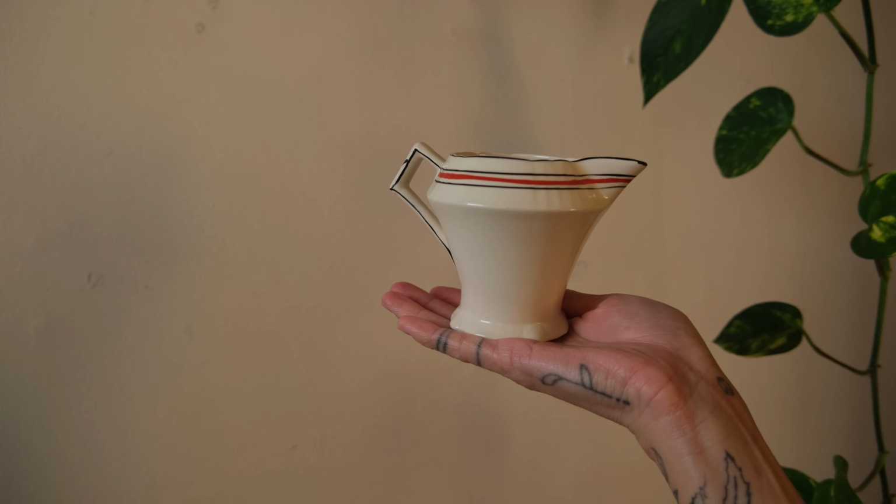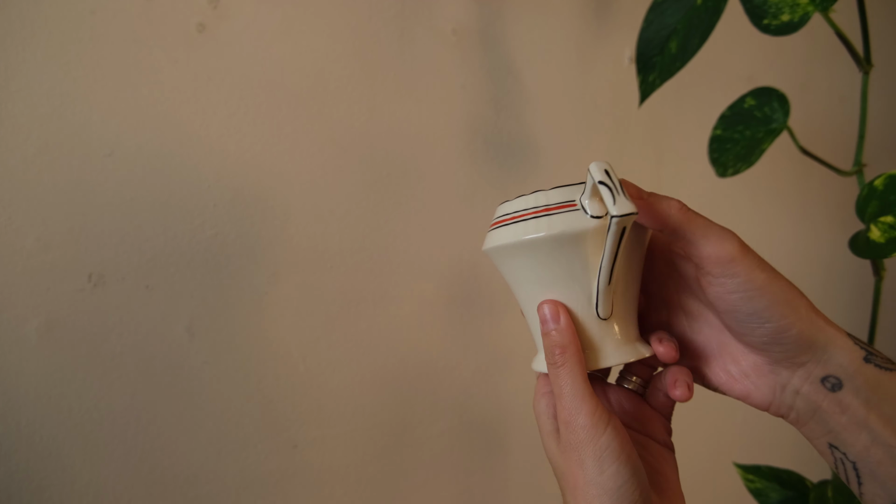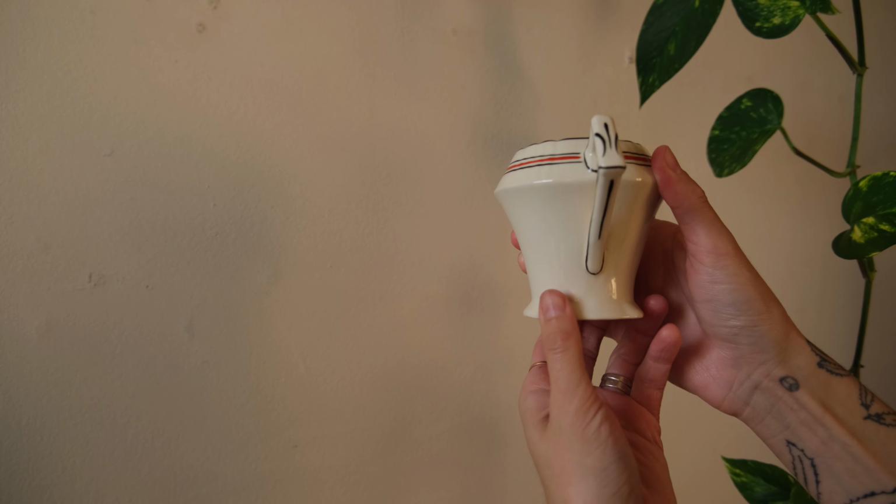This is my most recent find. Is it for gravy? I don't know. It's just a little pourer. I put salad dressing in it. It's hand painted, and I really like it. It has a detail on the handle. I like the little red line. There was actually a wider, bigger one that was clearly for gravy, but I left that for somebody else, and I just took this guy. I like the shape.